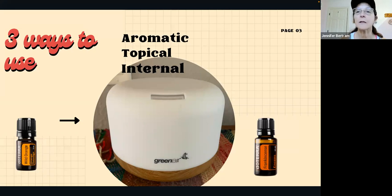Number two is topical. So we always talk about Deep Blue for topical because Deep Blue is all things for aches and pains.